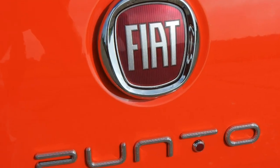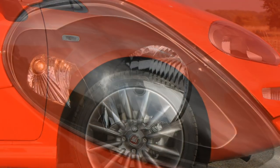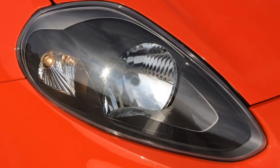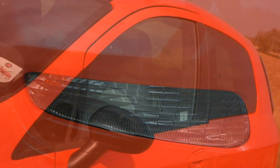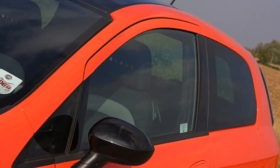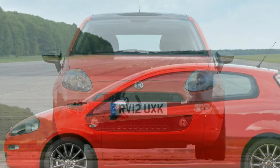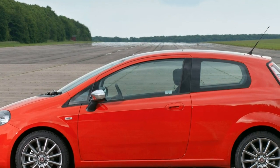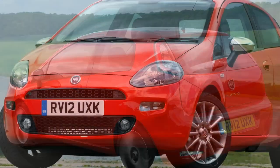Overtaking on single-lane carriageways should be planned far ahead of time, and you'll need to work the gearbox hard. However, you will be rewarded with the raspy exhaust note of the two-cylinder engine. Diesel engines: two diesel engines can be obtained. There's a 73 bhp 1.3 Multijet and a much more powerful 83 bhp 1.3-liter Multijet engine.